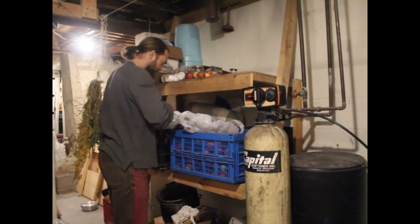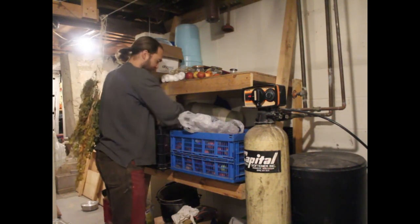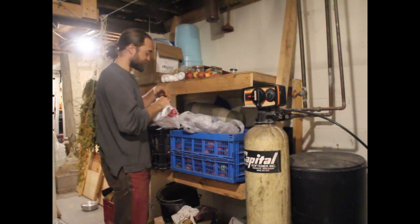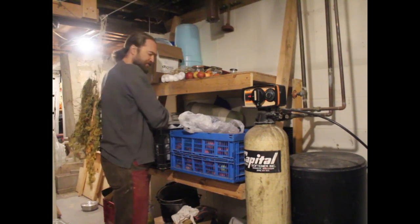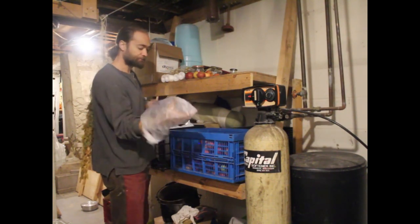So a few weeks ago, I picked about 3 bushels of apples to store for the winter. And these are Spartan apples, which were designed to be stored for the winter, as well as winter forest apples, or forest winter, I can never remember, which are supposed to store quite a long time.